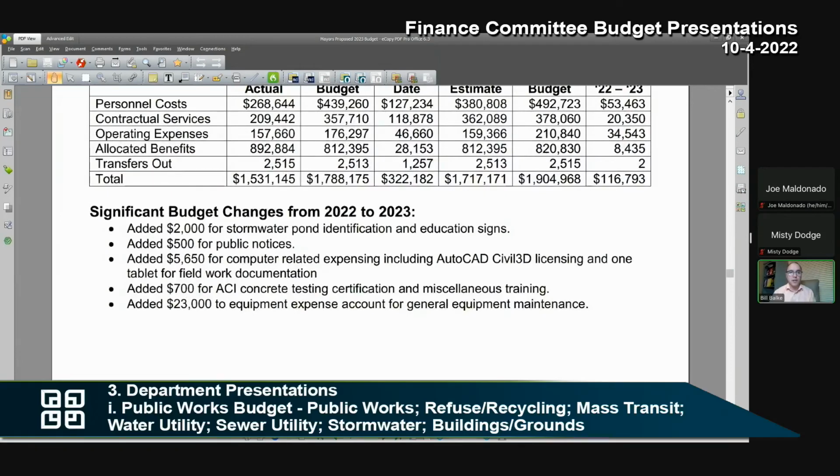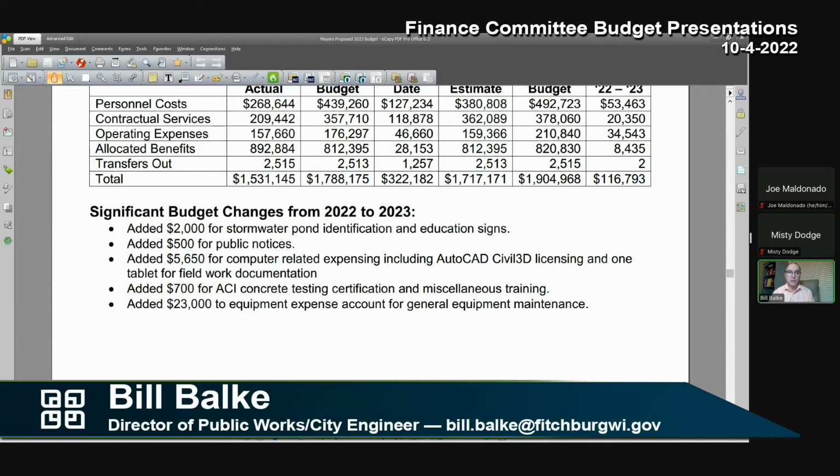We did add $2,000 for pond identification signs and education signs. They're starting to fade around our ponds that we have out there right now. We added $500 for public notices, and then $56.50 for computer-related expenses due to AutoCAD Civil 3D licensing and a tablet for field work documentation.